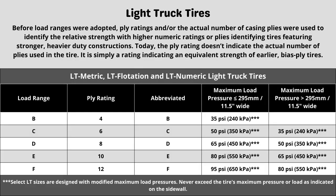So let's start with the ply rating / load range. These tires have a 10-ply construction. Each designation represents a different term when looking at a tire.